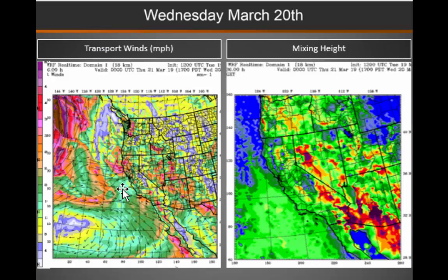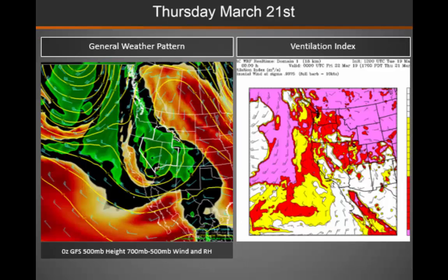Looking at the transport winds, the image on the left for today, as that system moves east, we will see some breezy winds, especially in the higher terrain, with gusts above 30 miles per hour in Utah, parts of the Arizona Strip, and southern and eastern Nevada, as well as some gusty winds up in the Snake River Plain. Looking at our mixing heights, we will see relatively low mixing heights further north and higher mixing heights in the higher terrain where those winds are breezy further south.